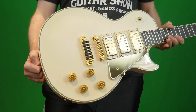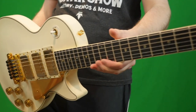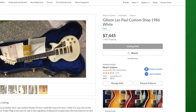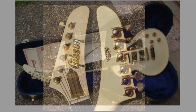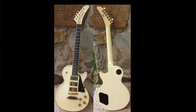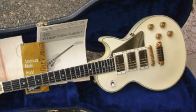Most people, when they first find out that these things even exist, it's because they run across a photo that Neil's Guitars posted on Reverb when they had one of these 7 years ago. And up until very recently, those were like the only good photos of one of these guitars that you could ever find. So it was just a complete mystery because it's the only one that had any documented proof. And apparently there was one on a Guitar Trader magazine that you can also see within that guy's photos.